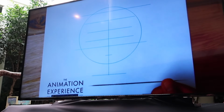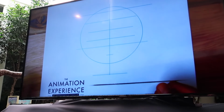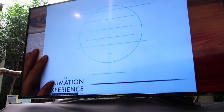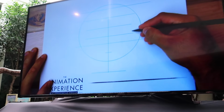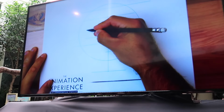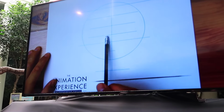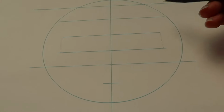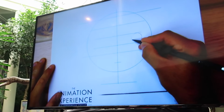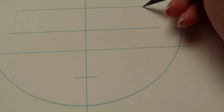We're going to add some eyes, because eyes to characters are incredibly expressive, very important. And for Simba, especially as a young cub, he's got these really large eyes. They're going to sit here toward the middle of our circle between these two guidelines right here. And it's actually exactly the size of a nickel. So if you have a nickel, you could cheat and just trace it out right there.